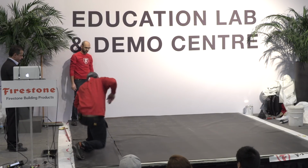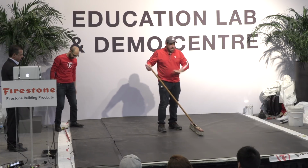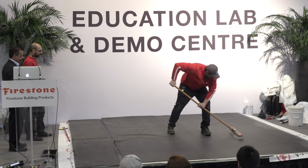Not getting that one out. Then we're going to broom it from the center out to try to get any of the air bubbles and whatnot out of it. A little medium pressure.